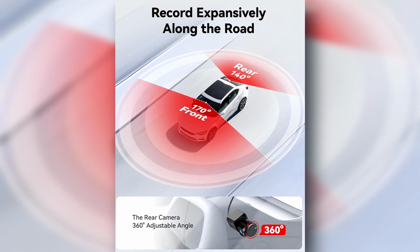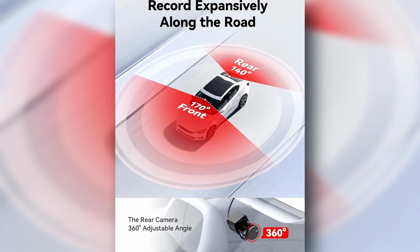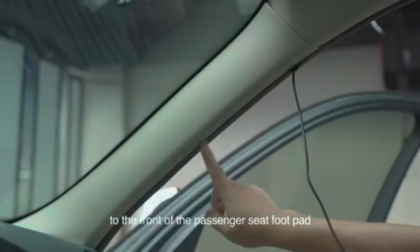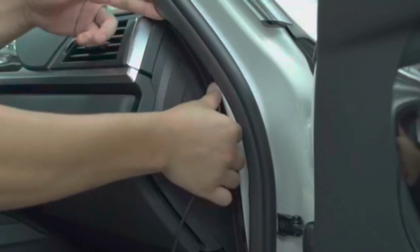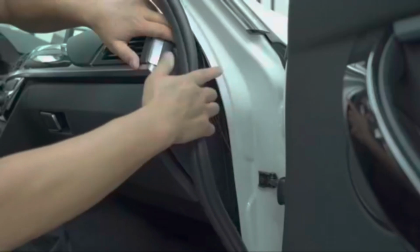With built-in GPS, the F7NP records your driving route, real-time speed, and location. You can track your journeys on Google Maps via the app or the included GPS player for Windows and Mac. This feature adds another layer of evidence for any incidents.